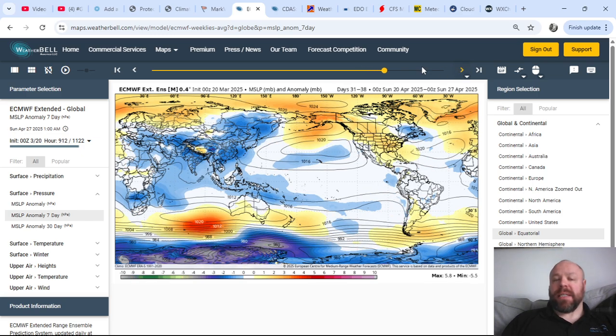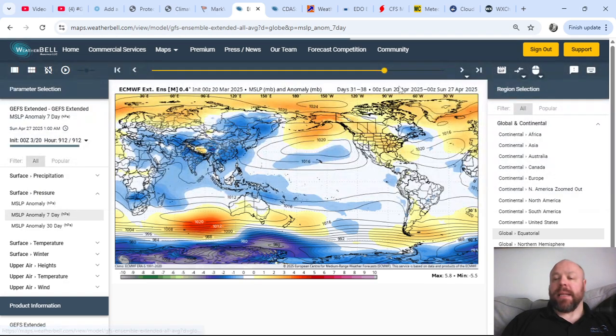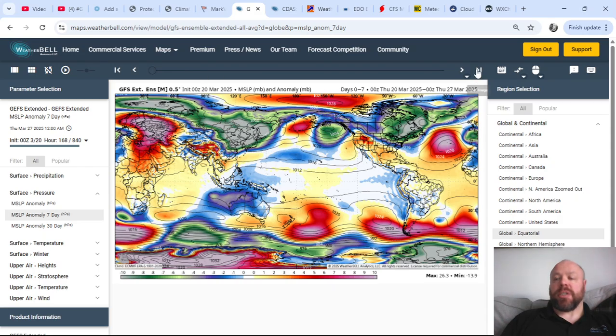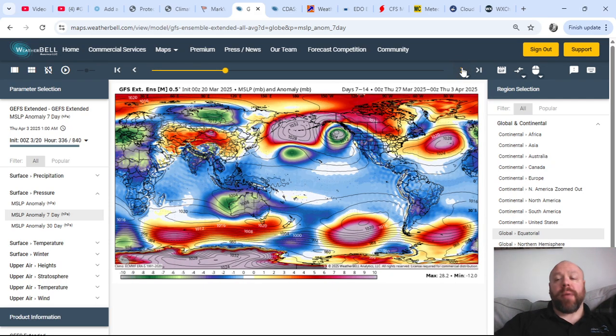So that is obviously the ECMWF run. Let's have a quick look at the GFS extended and see what it's indicating. We'll go back to the here and now. Obviously, this is surface pressure, not upper level. Play through the loop. You can see here lower pressure encompassing more of the UK and Ireland, if you notice here in the 7 to 14 day, which is interesting.